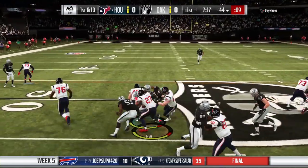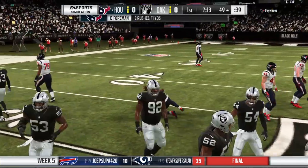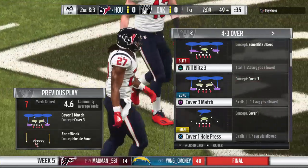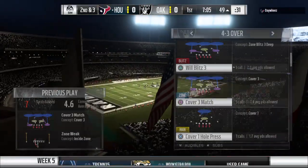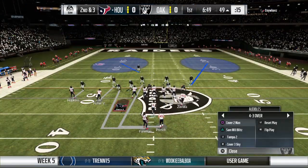Running game working. They'll stick with it on 1st down. And this will be taken across midfield and into Raider territory. It's a 7-yard carry to set them up with a 2nd and 3. Now, look, that wasn't a huge gain, but those are the types of carries I think they were missing in their loss last week. They couldn't get him going on the ground.